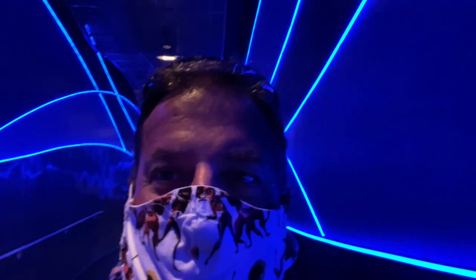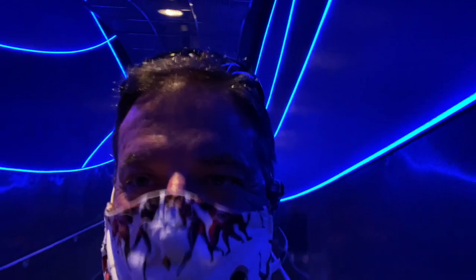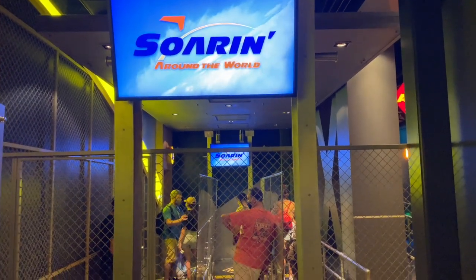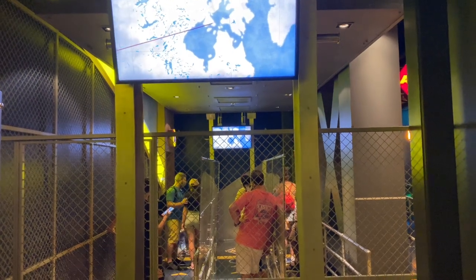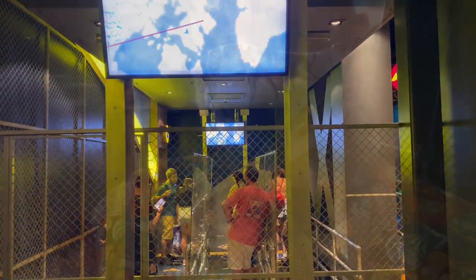Again, love the choices they've made for this particular attraction while you're waiting in the queue. So we're in the final part of the queue. It's been about 17 minutes since we entered the line. It was a 25-minute line.